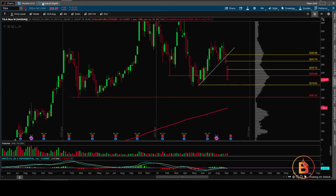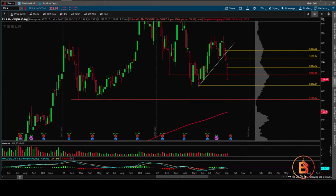Like I said, it's around $223 right now. The bullish scenario, it needs to get above $225. If it does, the first level that I'm looking for to test is around $233. If it can get through that, the next level is going to be around $248. If it can get above that, all the way up to around $268.